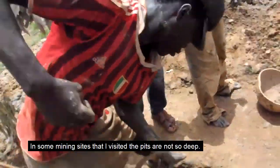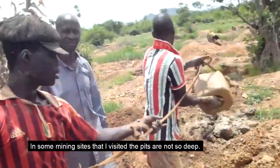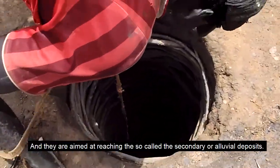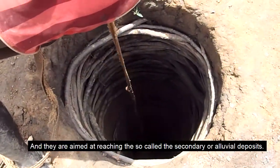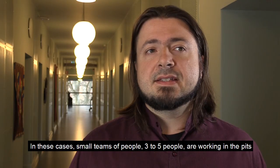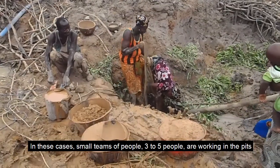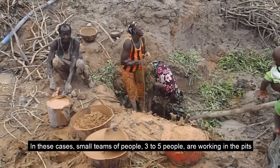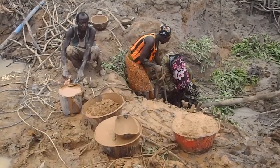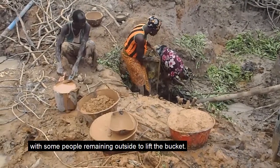In some mining sites that I visited, pits are not so deep. They can reach maybe 10 or 15 meters depth, and they are aimed at reaching the so-called secondary or alluvial deposits. In these cases, it's about small teams of people, can be even 3 to 5 people, working in the pits and alternating in digging underground, and some people remaining outside to lift the bucket.